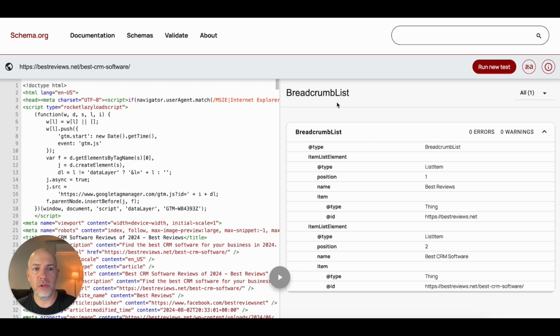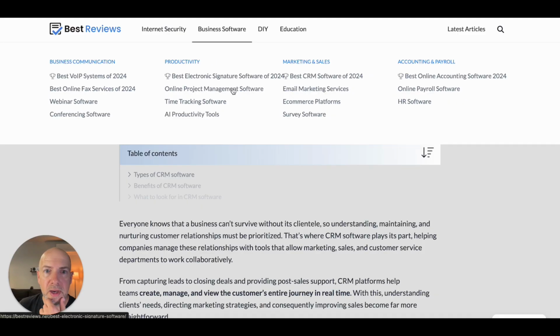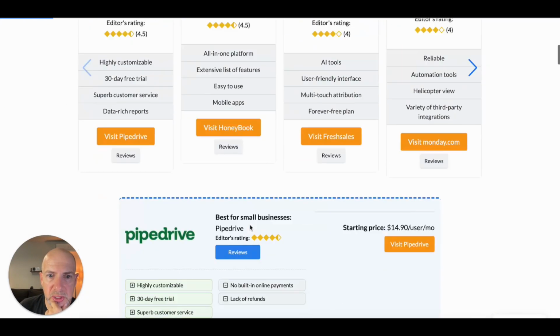And I think if we were to look at other different types of review sites, you would see the author show up here, and probably a couple other things. At the end of the day, this is a review site, so I think there could be more than just this breadcrumb list as a schema. I think if we dig, we'll find a bit more. I'm going to see if I can find any other goodies here.